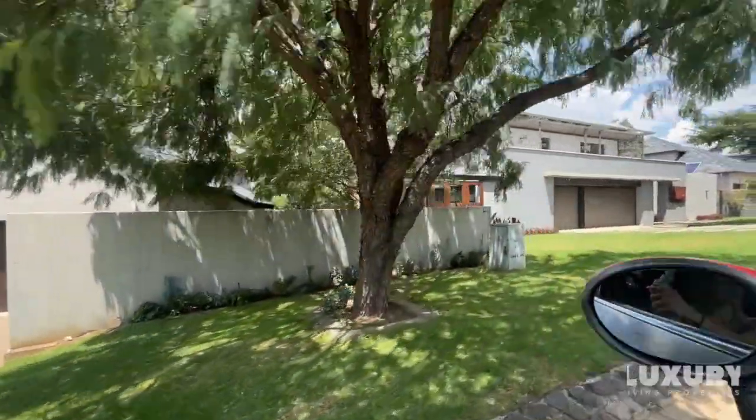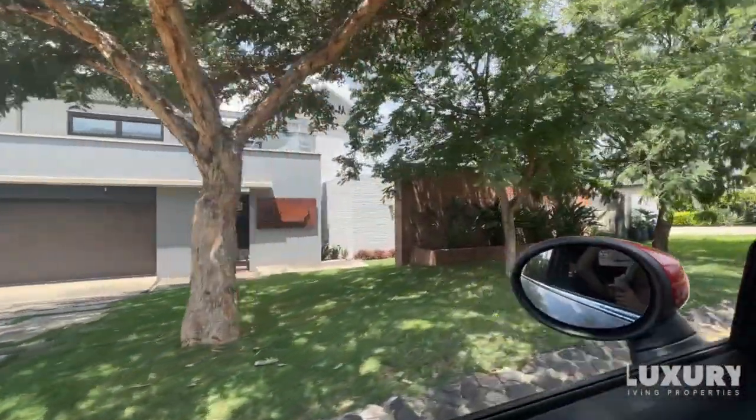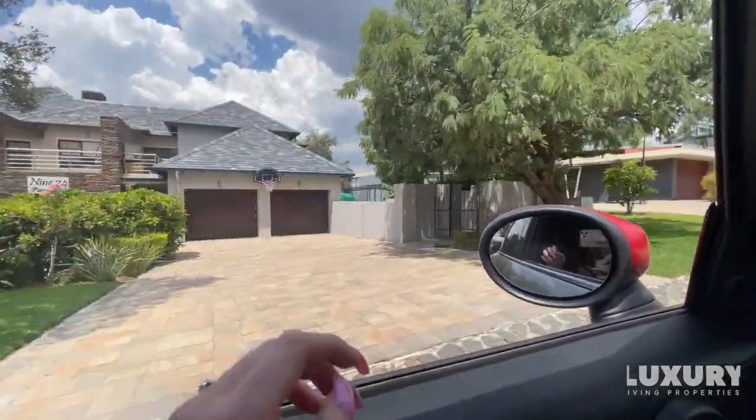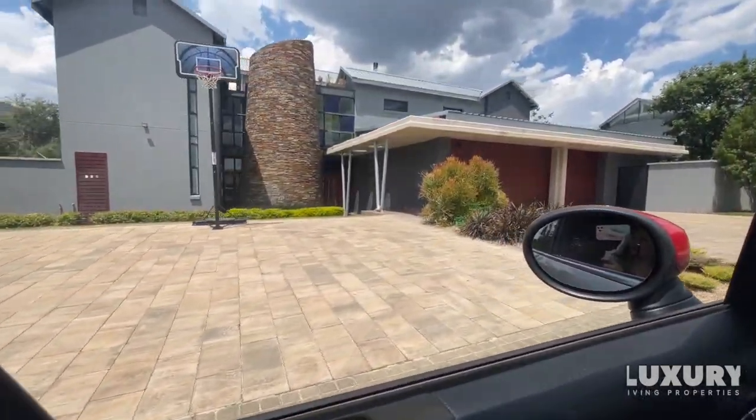This is one of our homes we have for sale. And this is an absolutely phenomenal house going for 15 million, 14,999 at the moment. And it's on a green belt. The views are phenomenal.